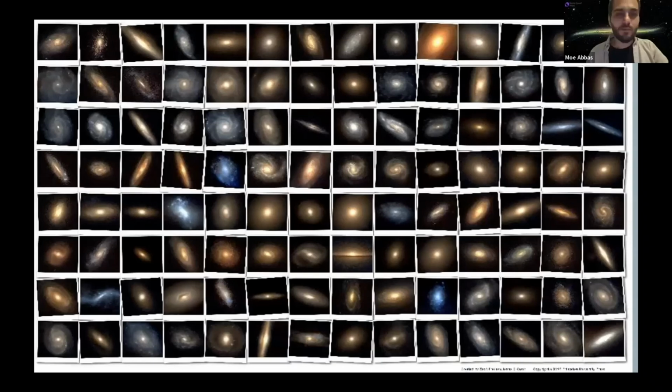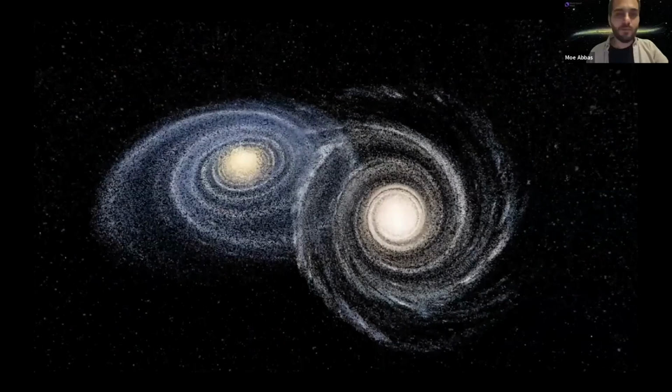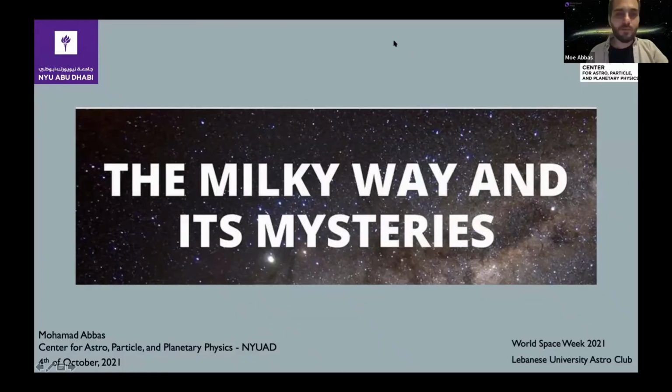Of course, we can apply this same analysis to other stars, to other galaxies in the universe. And you see that Andromeda, when you point your telescope towards Andromeda, you see it coming towards you. So the two galaxies will merge to form an even larger galaxy, more massive than our own. So thank you for listening, and I'm happy to answer questions you might have.